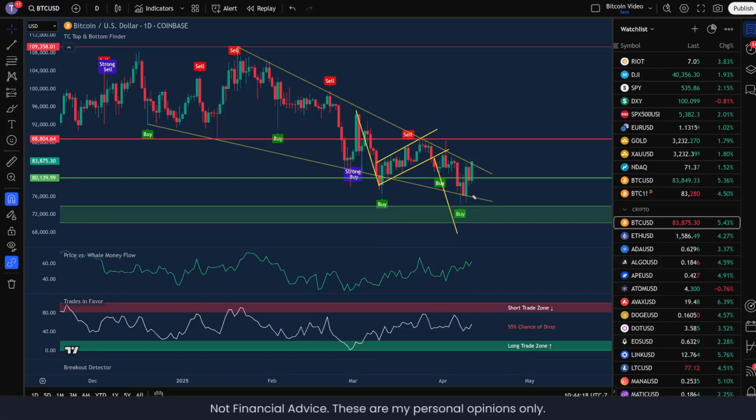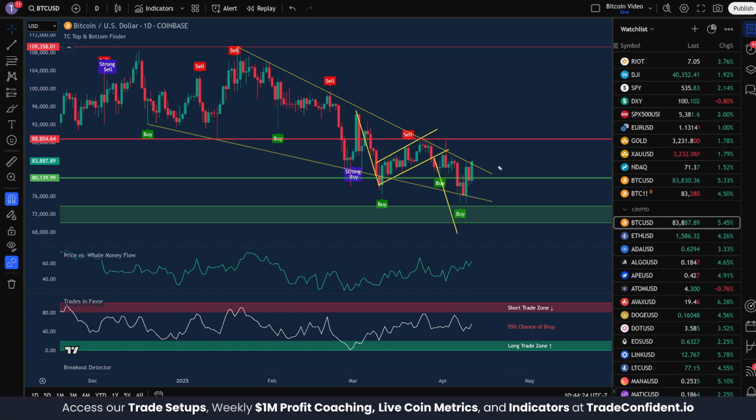Major pump in Bitcoin today is sending us above the resistance line here on the descending wedge pattern. If tomorrow's candle is able to open and close above this level, this would constitute an official breakout and it may send the price flying.